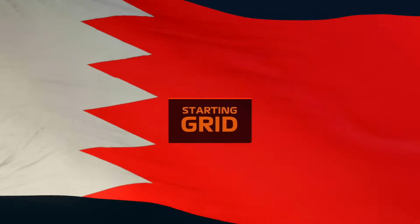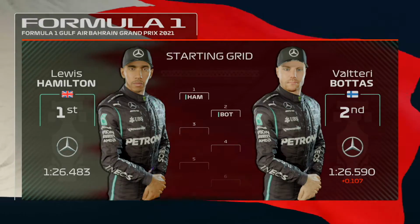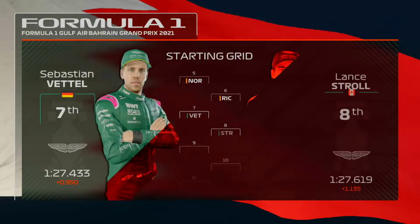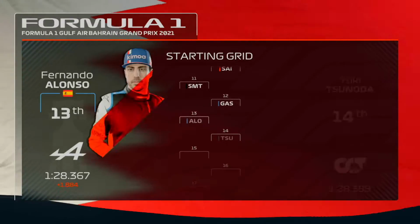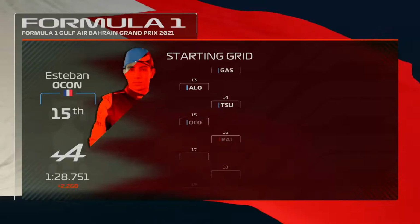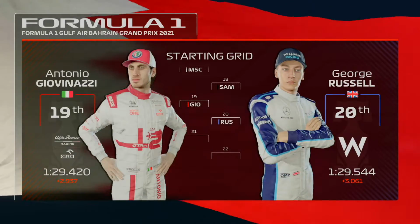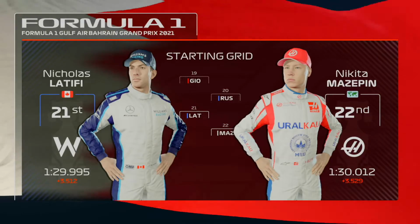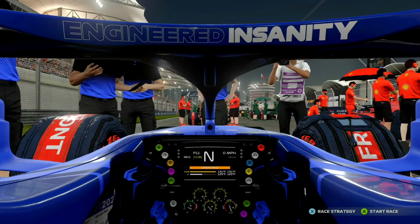It's time to take a look at our starting grid for today's race. An immense lap from Lewis Hamilton yesterday puts him on pole position, and it's Valtteri Bottas that completes the front row. Looking at the rest of today's grid, we have Perez, Verstappen, Lando Norris and Ricciardo, Vettel, Stroll, Leclerc and Carlos Sainz, Smith, Gasly, Fernando Alonso and Tsunoda, Ocon, Raikkonen, Mick Schumacher and Guilherme Samaia, Giovinazzi, Russell, Latifi and Nikita Mazepin. It's almost time for the lights to go out, so let's head down to the track and get this Grand Prix underway.